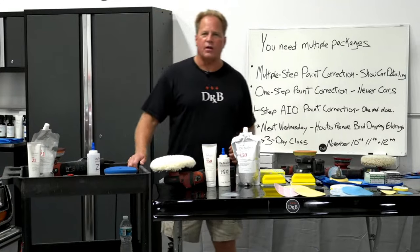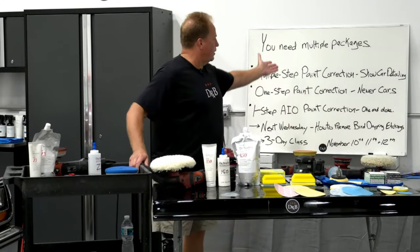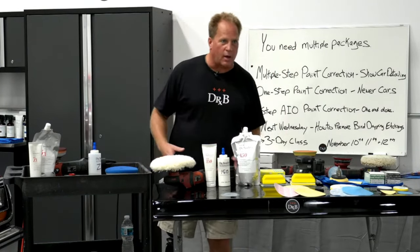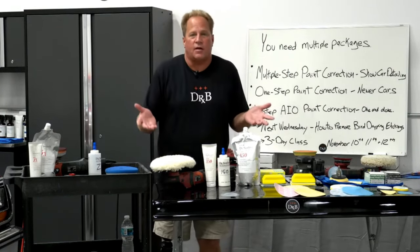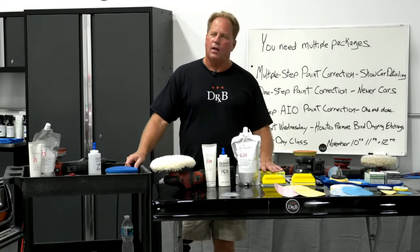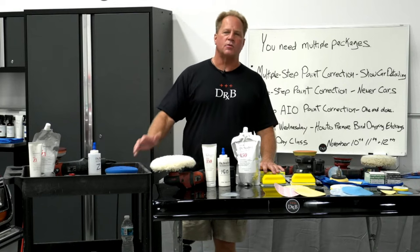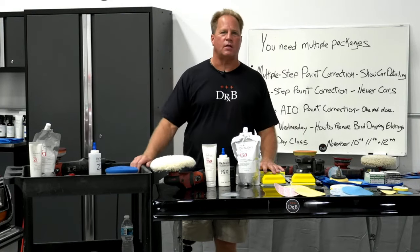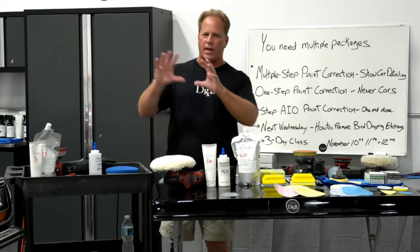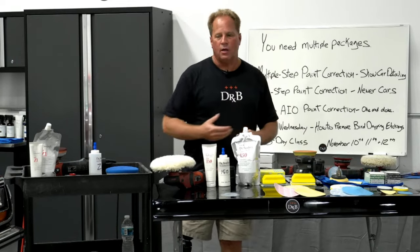Look, when you buff out a car, you hopefully have a plan. If someone's bringing you a high-end car like a Bugatti Veyron and they want every scratch out, first of all, why does it have scratches in it? Isn't it brand new? But you're going to use common sense, and probably the most important thing is great abrasive technology. There's two kinds of abrasive technology: great and everything else.